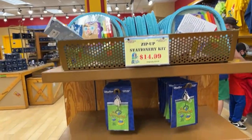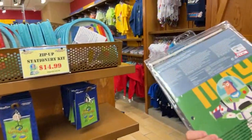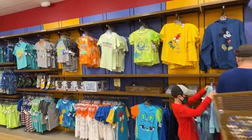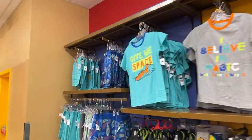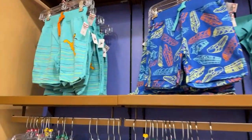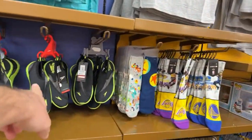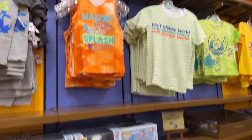$14.99 for these. How much is that one? That's cute. Is it full price though? $14.99. Wow. So here's the thing. It becomes an issue if you're on vacation: is it worth coming to the character warehouse? I don't know. The prices that you're paying, are you actually saving enough money to venture over here? These are $12.99, $9.99, $12.99, little aqua shoes, $22.99. They are Speedo brand. I don't know, if I'm on my vacation.